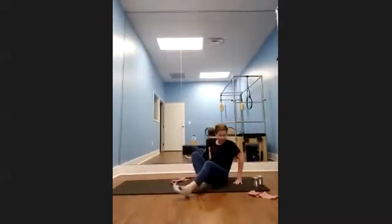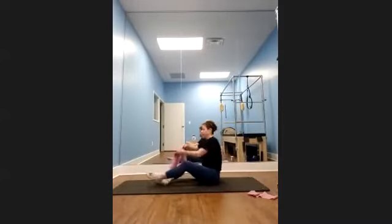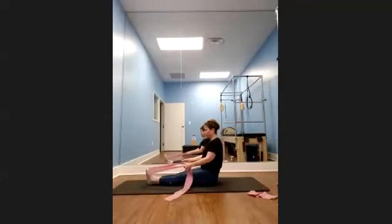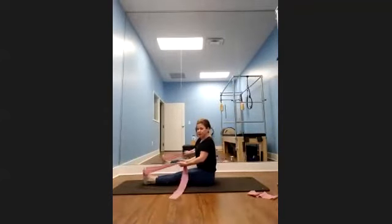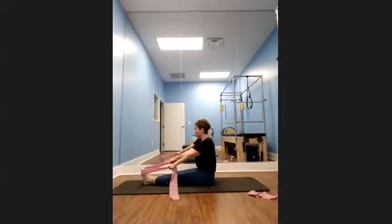So I'm going to be seated, getting those weights out of the way. I want you to have your band wrapped around your feet. Flex those heels. Palms are facing down. I want that spine tall. Lengthen out to the side. Draw it back in. Lengthen it out. Draw it back in. So we would be doing this on the reformer.